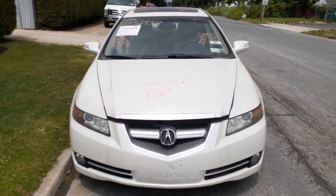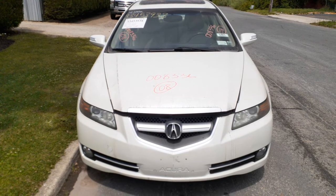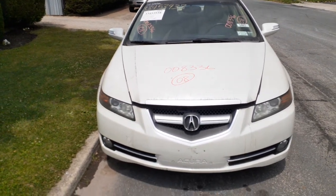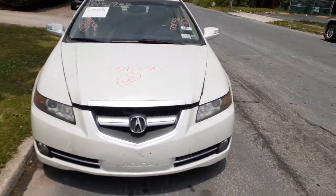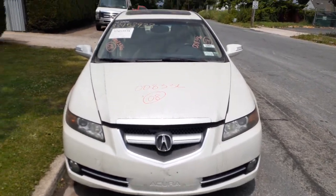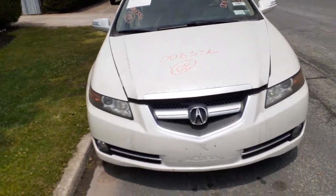Okay, new addition to the inventory is a 2008 Acura TL. Stock number is 8336, 3.2 automatic, 125,000. Car was hit in the right rear. We got it listed as a complete nose. Again, 3.2 automatic. This is the base model car.